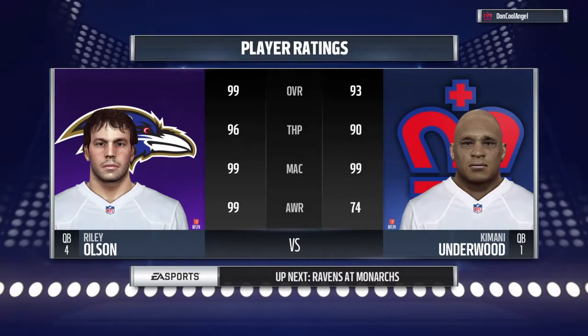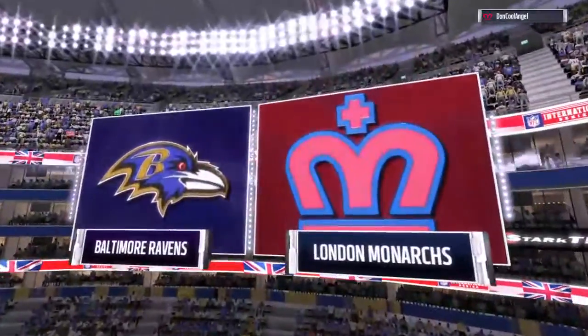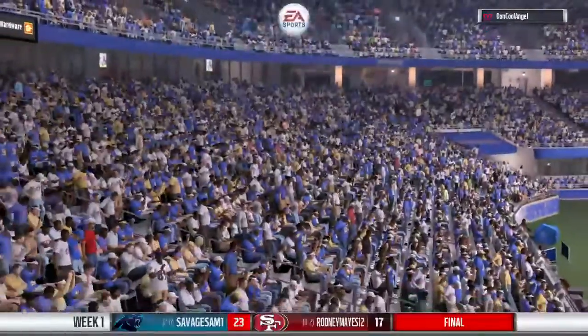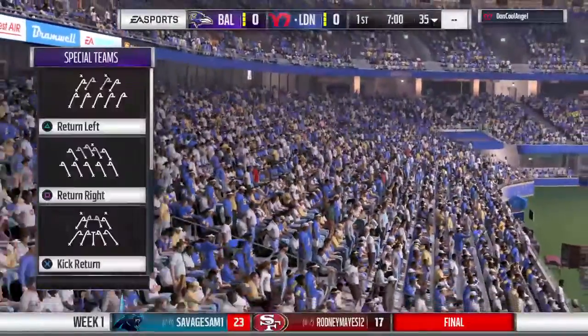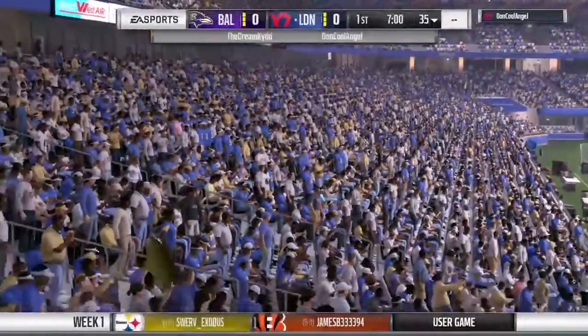I'm Larry Ridley. Welcome to the NFL on EA Sports. We're across the pond in England this week, and two teams are hoping to show up for an international audience. It's the Ravens going up against the Monarchs. With that, let's call in our commentators, Brandon Godden and Charles Davis, with this opening week matchup.